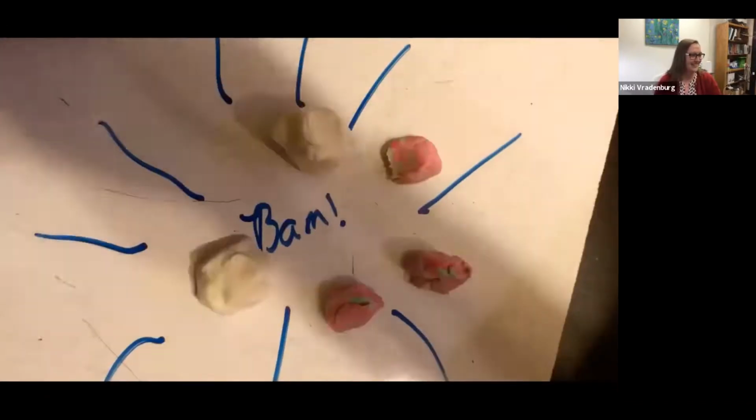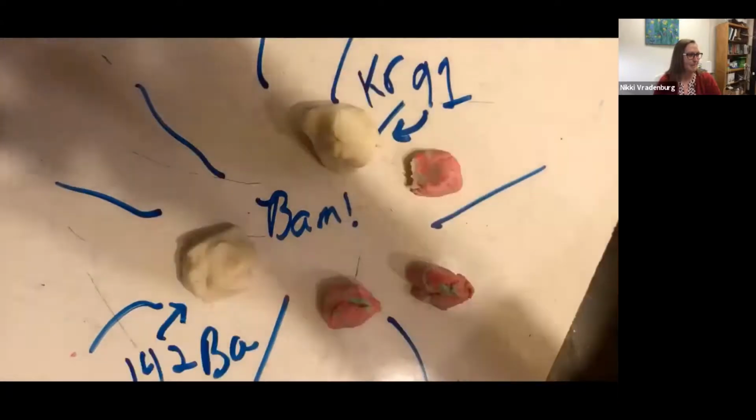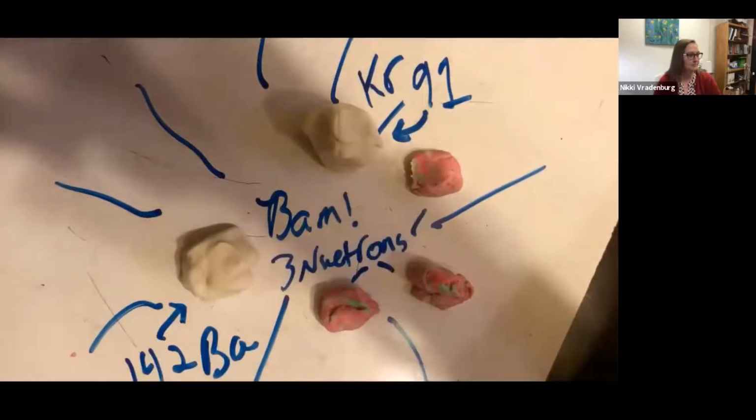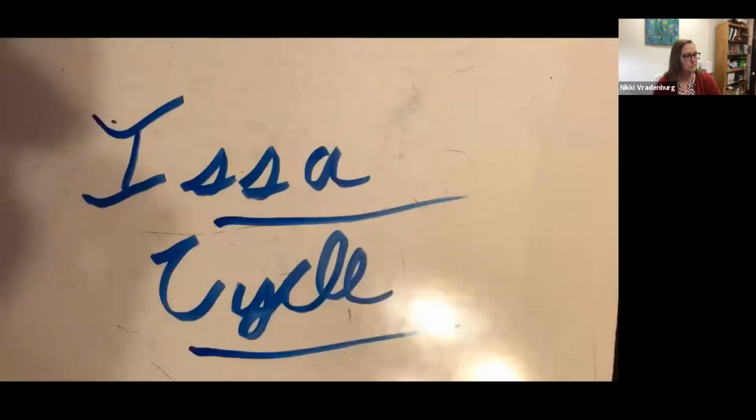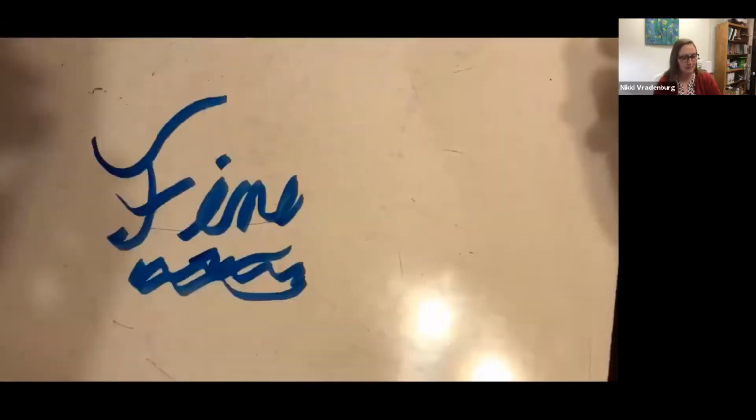There it goes. Wait, but hold on. Krypton 91. What? Barium 142. 3 neutrons. Okay, it explodes. Everything goes everywhere. Wait, but here's another neutron. Space neutron? Okay, sure. Here we go. Wait, but what's that? Uranium 235. It's a cycle. Fine.